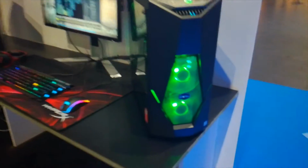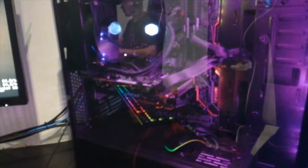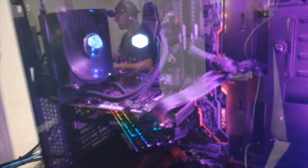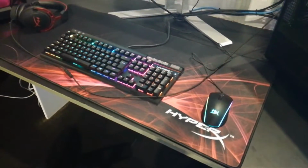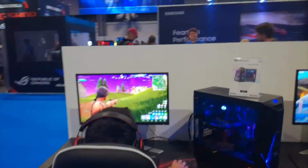They're all the same. They're all these ESL branded computers for the sports esports stuff. All with pretty bog standard, low cost water cooling, low cost graphics cards, does the job. Nice motherboard in there. They've got Samsung SSDs or Intel Optane SSDs in all of these as well, which is nice. HyperX accessories, nice as well. HyperX headsets. So that's all pretty rad. Everything here is running CSGO or Fortnite. Fortnite is everywhere here. But yeah, we'll take a look at the other PC Specialist stand. That's where all their really exciting stuff is.